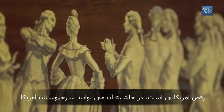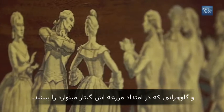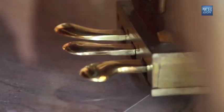And so you can see along the side of it, there's Native Americans, there's African Americans, people doing Virginia reels and courtly dances, and a cowboy playing his guitar out on the range. And so that was designed to represent American music forms.